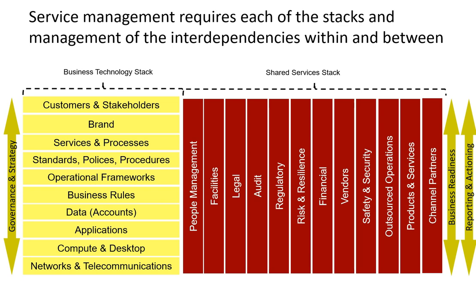There's also what we call the shared services stack, where you've got to manage people, facilities, legal, audit, regulatory, risk and resilience, financial, managing vendors, safety and security, managing outsourced operations, changes to products and services, any changes you have with channel partners. And across all of this is the business readiness, the reporting and the management of the reporting, and having the right governance and strategies in place to not only make the transformation, but to ensure the ongoing delivery of the transformation. There's a lot to take in on this diagram.